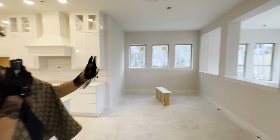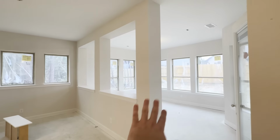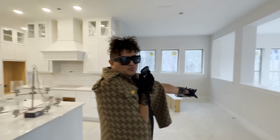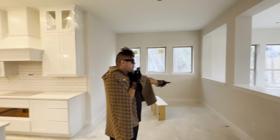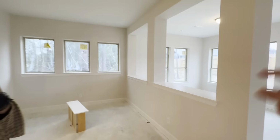But check this out though. This is a space for a formal dining room table, which is right off the kitchen. And what's that? That's an area to put plants, a piano, like a sunroom. Dude, hear me out, I would knock this down and it's just an open concept. You can put a big table here. I like that idea. Or just put an arcade room or something. Also see this ledge right here? People like to put little vases.